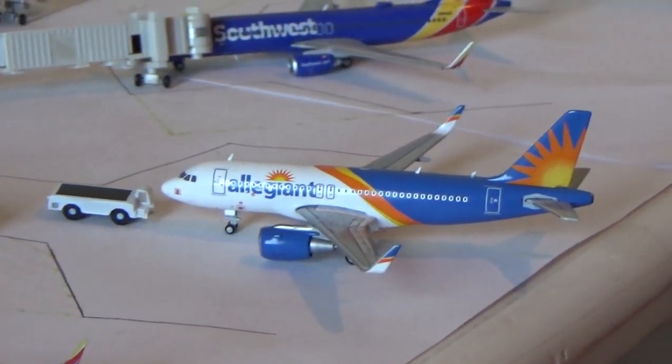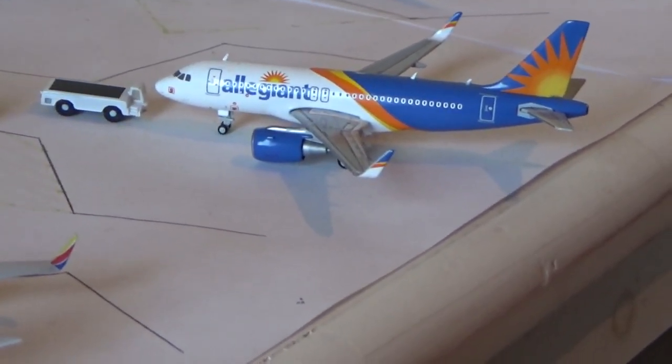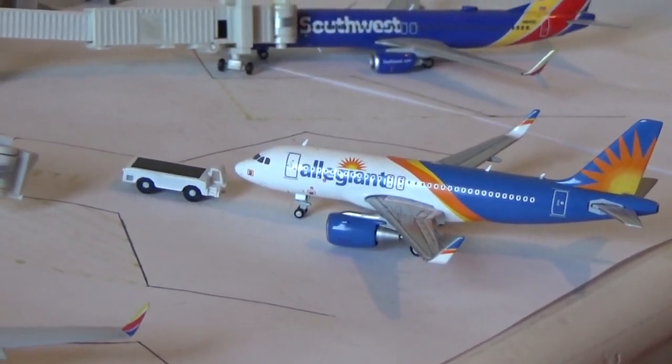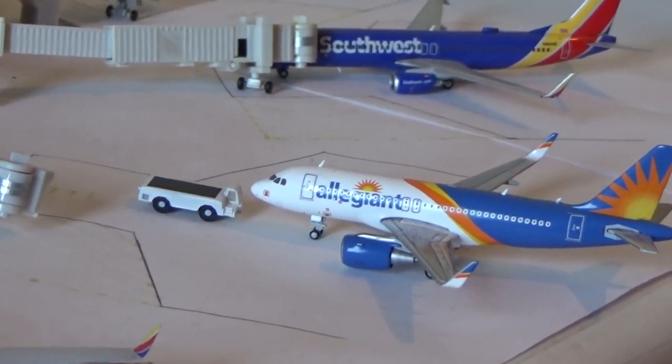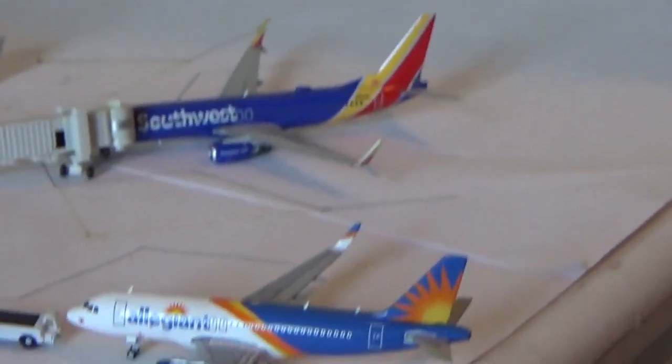Pushing back, we have an Allegiant Airbus A319 in a new paint scheme. We'll send him to Austin after arrival from Las Vegas, and they weren't flying on these days for whatever reason. I didn't see any flights scheduled for our friends at Allegiant, so I will disregard the flight number for him.